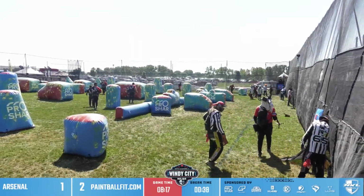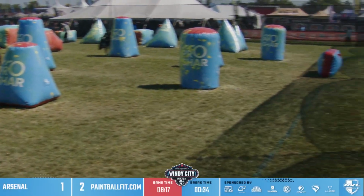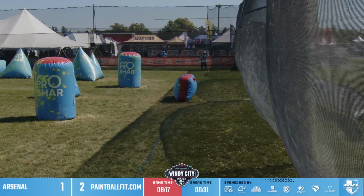Now we're coming back to Fit and Arsenal. Fit with a 1-point lead, 8:17 on the clock. So still all day for Arsenal to come back in this one.